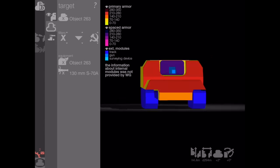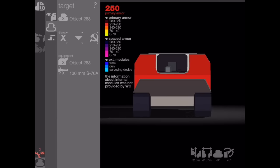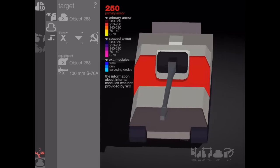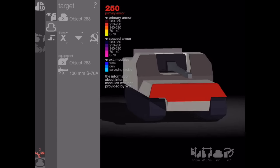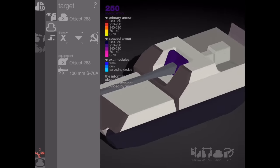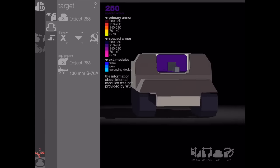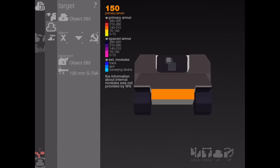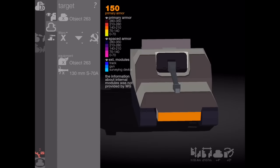The front is actually very decent. 250mm armor on the superstructure, which is actually slightly angled, and the same for the front, which is even more angled, making that probably more like 300mm thick. Very difficult to penetrate. The gun shield is flat, but it is 250mm, so it's going to be a little bit weaker than the superstructure, but what's really going to be an issue is the 150mm lower plate. This is what you're going to want to hide.